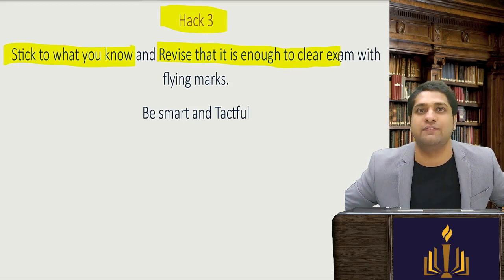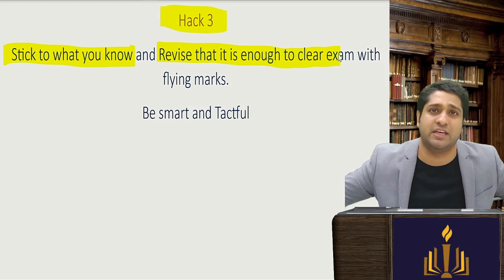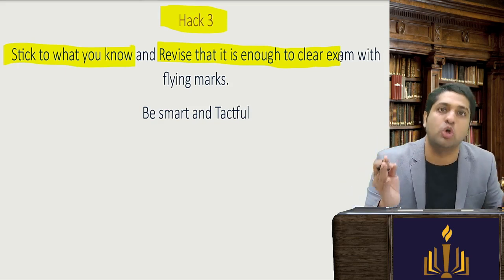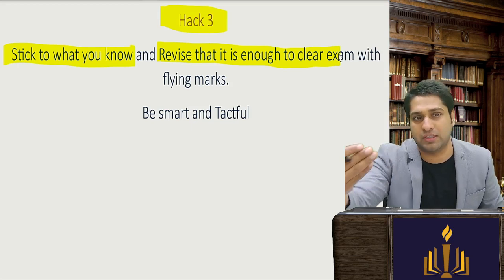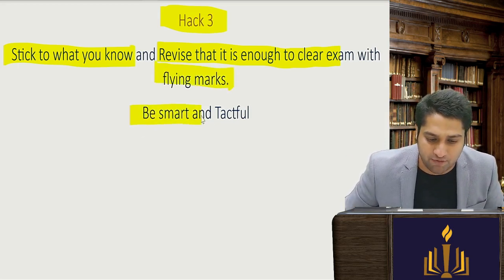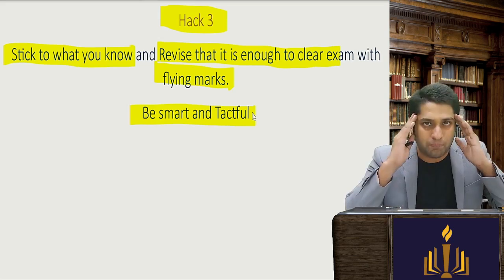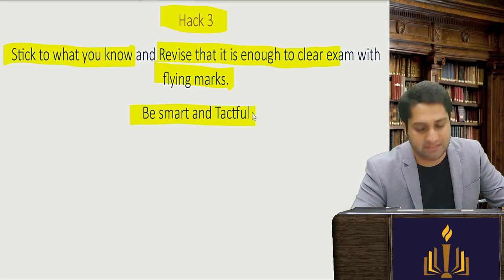So the objective is not to know everything. The objective is not to revise everything before the exam. That's not the objective. The objective is to know few things, but so well that you will get full marks. Like I told you in your direct tax where to focus. That's enough to clear your exams with flying colors. Be smart and tactful. Okay, this paper also requires you to play smart, play mindfully and clear these exams.